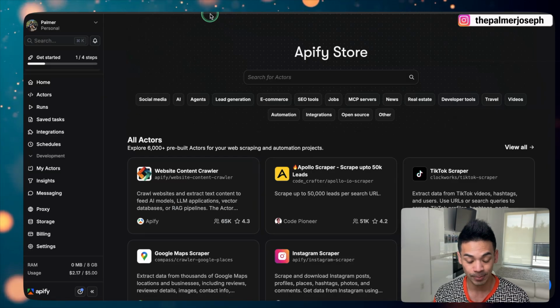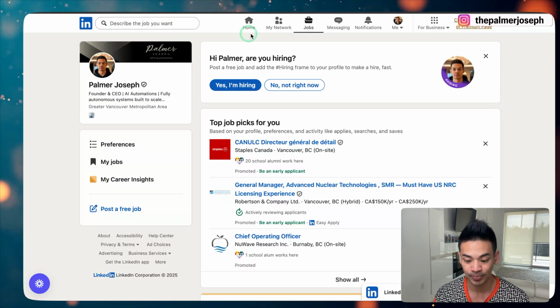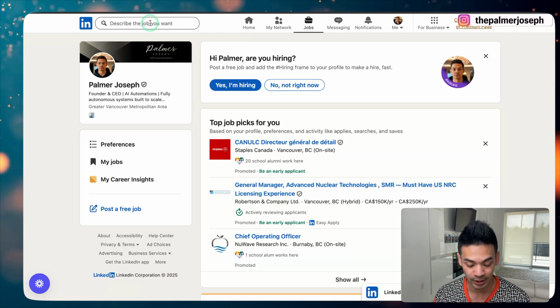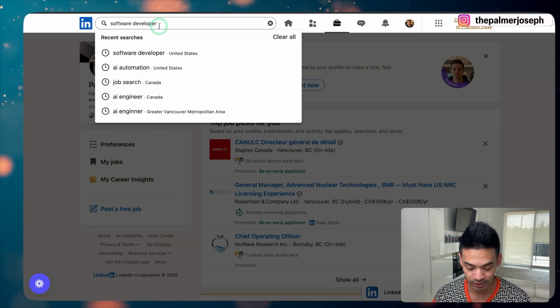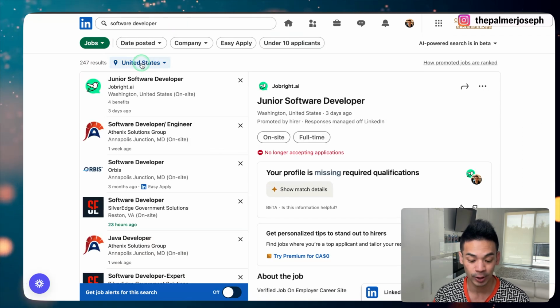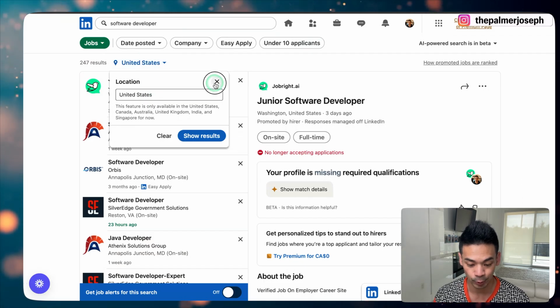So with that being said, let's go into LinkedIn real quick. All you gotta do, sign into LinkedIn, click on jobs at the top there. And what you have to do is go to this little search icon, click on that and type in what position you're looking for. So I'll use the same one, software developer. Make sure you choose the same country. If you're in the US, leave it as it is. If you're someone else, click on the location, change it up whichever way you want.